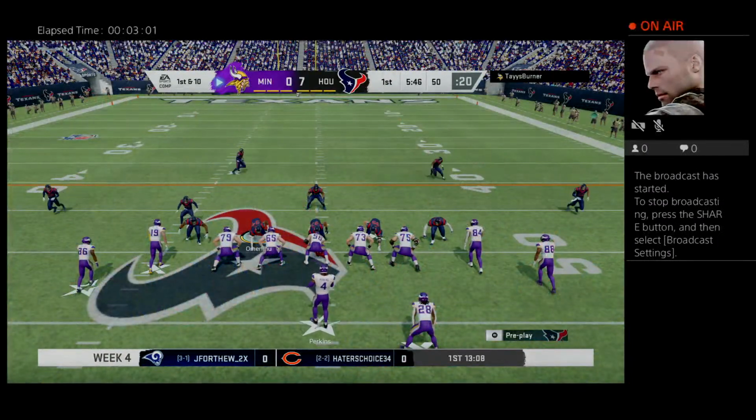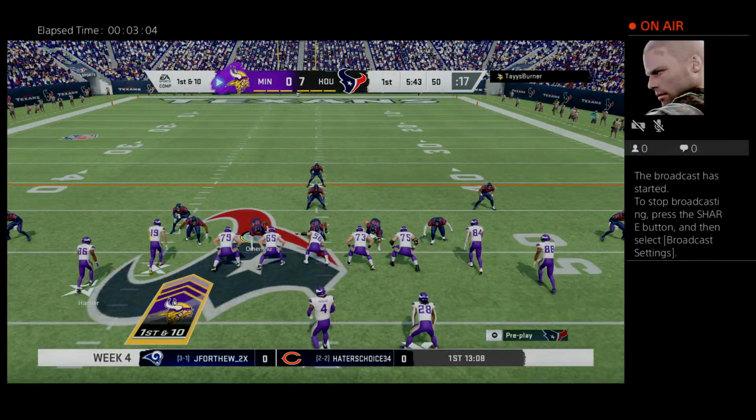Here we go. 6-yard. Gotta do better. Come on.